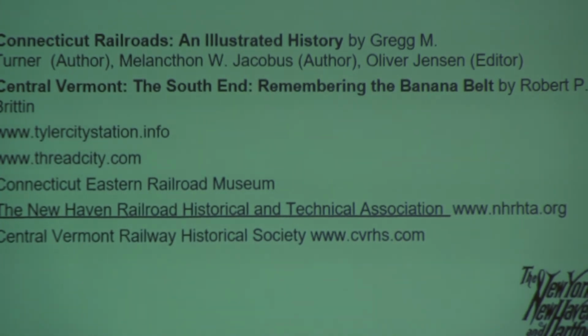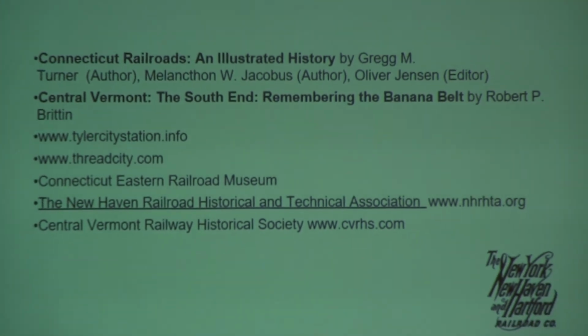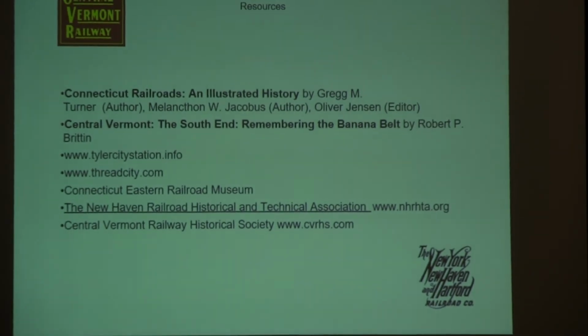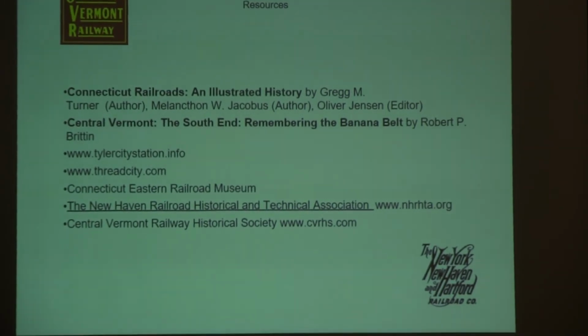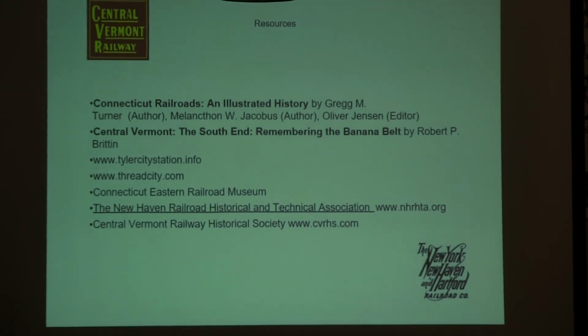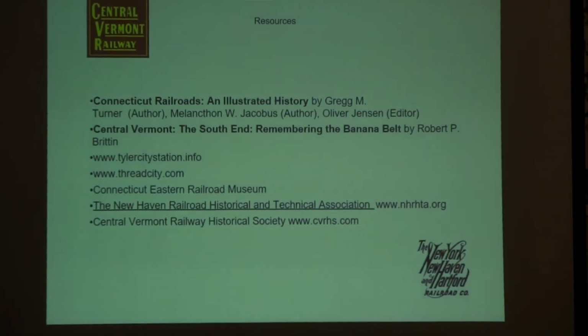So in conclusion, these are some of the sources. If you want to find out more, I have some of these books here that you can take a look at. Best overall history: Connecticut Railroads, an Illustrated History by Greg M. Turner and Malcolm Jacobus. That covers all the railroads in the state, including Central Vermont and all the predecessor lines to New Haven. Central Vermont, the South End: Remembering the Banana Belt. That's specifically about the Central Vermont from Palmer to New London.